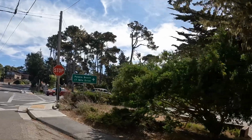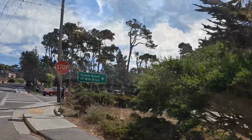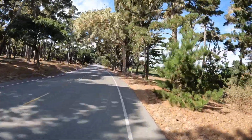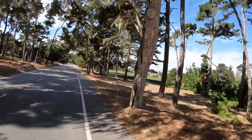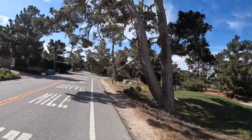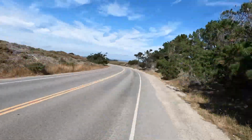The 17-mile drive is a scenic road from Pacific Grove through Pebble Beach. It is a gated community and there is a toll to enter for automobiles. Bicycles are free. There are gorgeous homes, golf courses, and stellar ocean views. Whether on a bicycle or in a car, this drive is not to be missed.